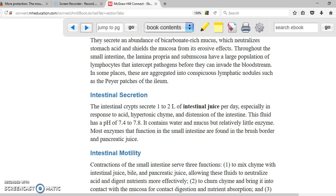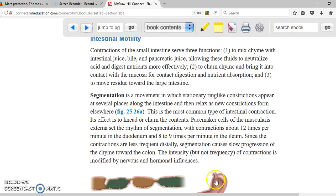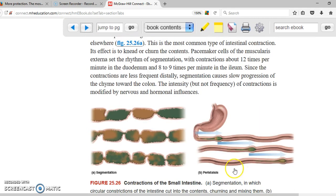Okay, intestinal motility. There are two main types of movements at the level of the intestines. One of them is segmentation, which is basically this one right here. It moves back and forth in order to allow time for the intestines not only to digest but also to absorb the food. And the next one is going to be peristalsis. This is a different kind of movement. The purpose of peristalsis is to push the food or the remainders of the food and the nutrients down the intestines so they can reach the large intestine.